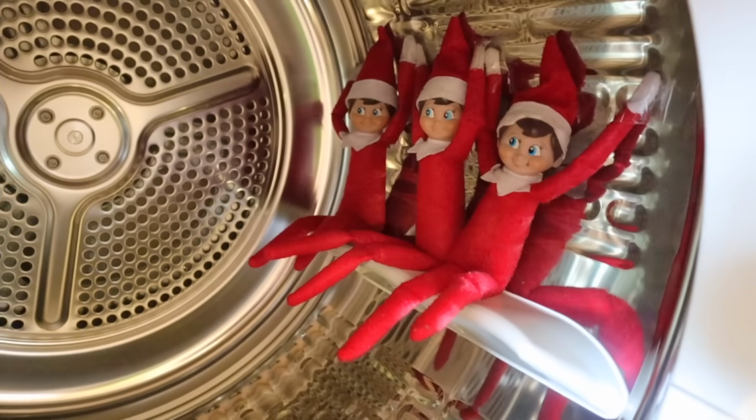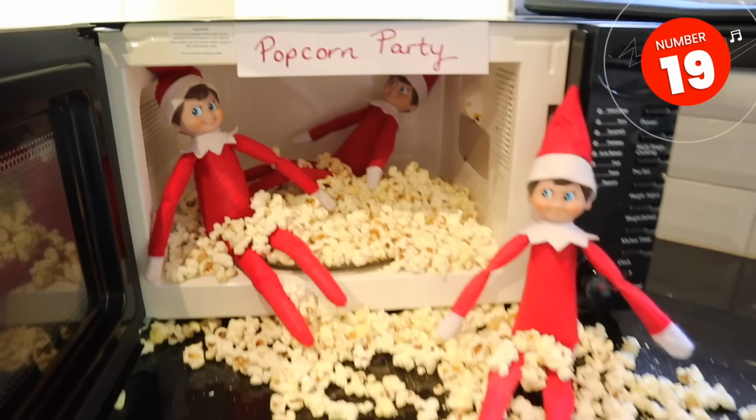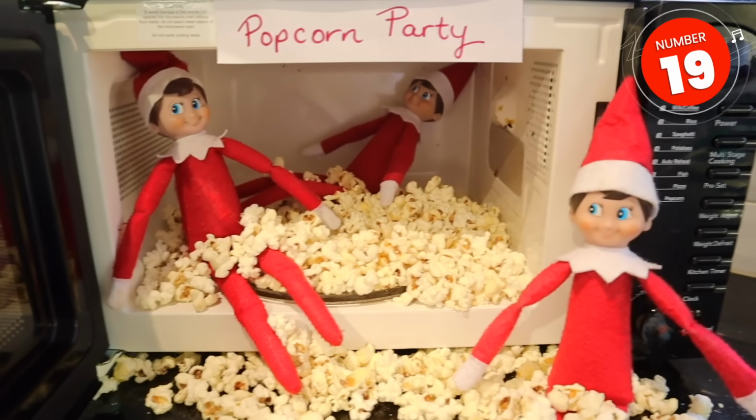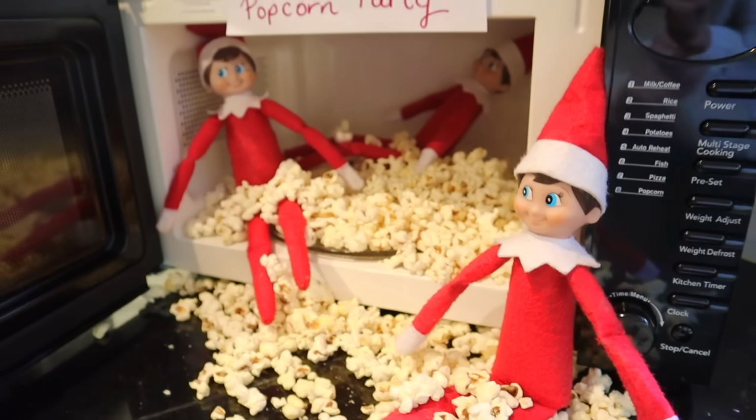And on another day, we actually found them having a popcorn party in our microwave. There was popcorn everywhere. There was a little sign that said popcorn party, and they were just sat in the middle of all of it.